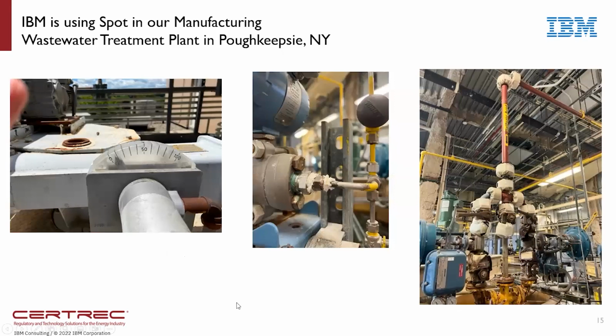I want to give you another example. So IBM is not just a technology company. We are a manufacturing company. We have a huge campus in Poughkeepsie, New York, where we manufacture mainframes and power boxes. And one of the things that we also have on that campus is a wastewater treatment plant to manage the runoff from that manufacturing process. So these are pictures of things from situations in that plant that we're teaching Spot to read.